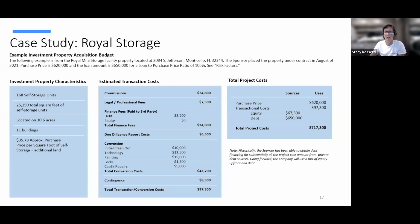This is just an example of something that we would purchase. This facility is 168 units, and it was somewhere between 25 and 50% full. The owner was not managing it properly, if I remember correctly.